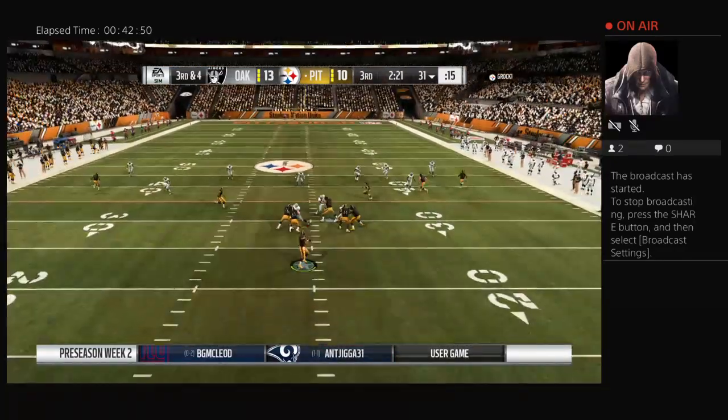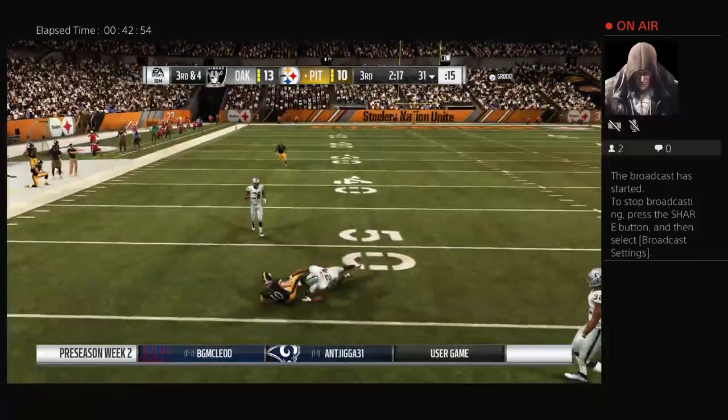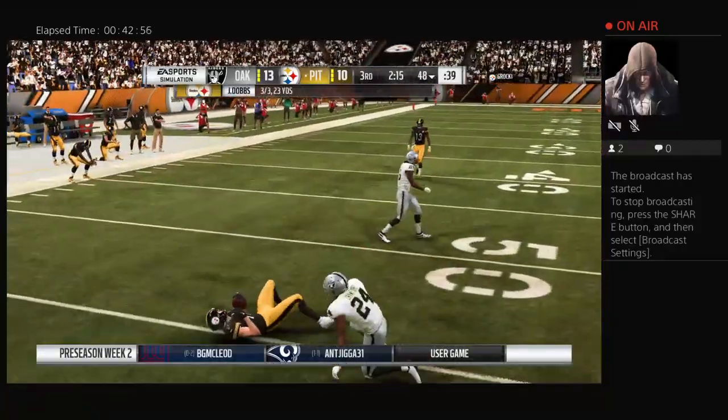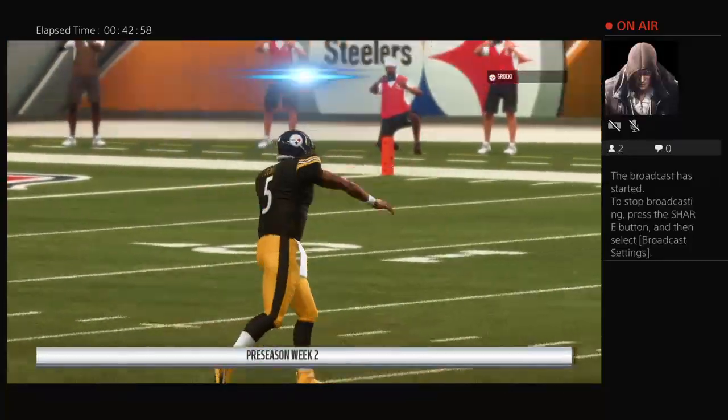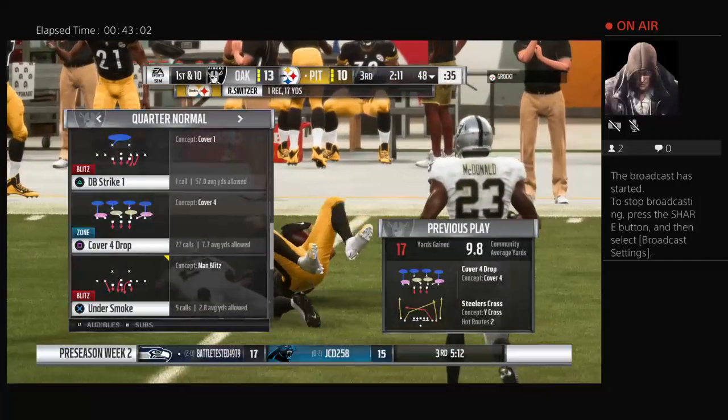Out of the gun, Dobbs. He'll get this one to Switzer. And he slips up past the 45 before being tackled. His first catch, and it's a pretty big one. They get the conversion on 3rd down.